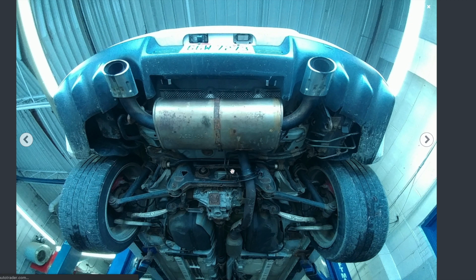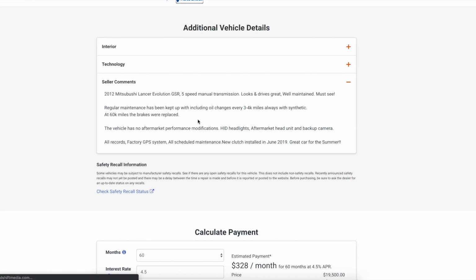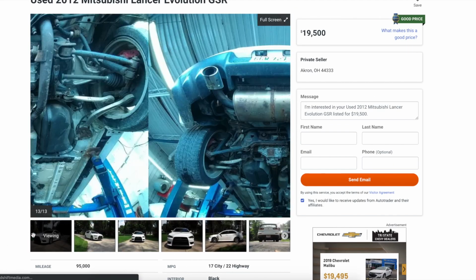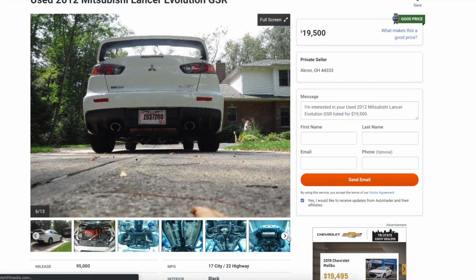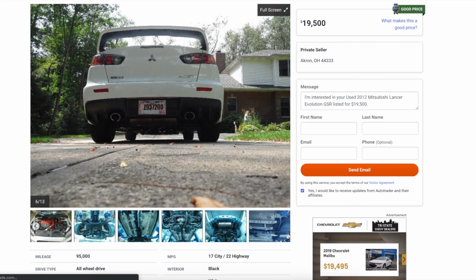I mean, truthfully, you're probably going to have this on any northern car, but it's nice that they took the time to actually include the photos. Stock exhaust still. Aftermarket head unit and backup camera. Okay. Curious how they installed that, but hopefully not how Mitsubishi does it. They just stick it on there. I've seen some that I like better than this. That said, it's got some potential.